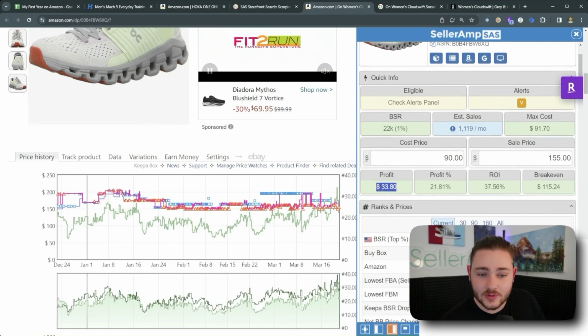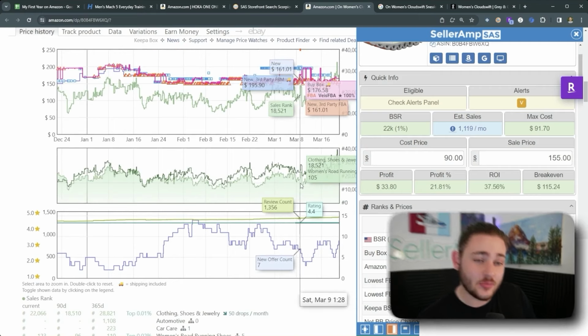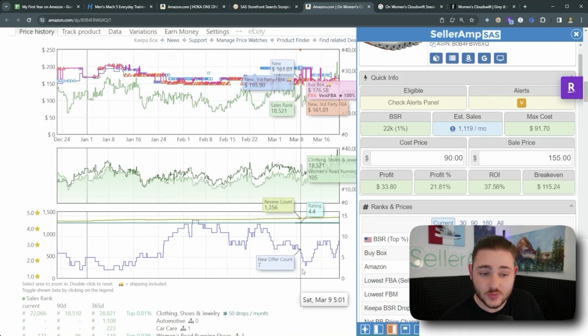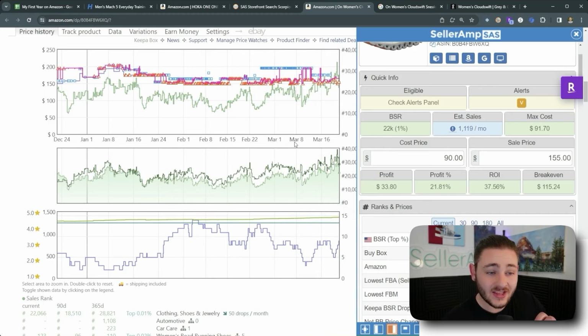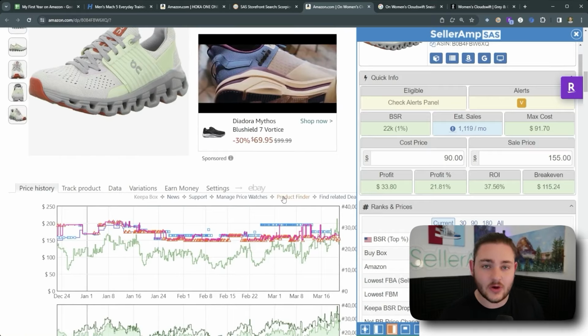We can make $33 profit every time this one sells. Down here on the Keepa chart, this is another paid research tool that you'll need to sell on Amazon. We can see tons of fluctuations in terms of how many new sellers are on it. So we can see people hopping on the listing. We can see people selling out of that product right there, where it went from 9 sellers down to 5 sellers. And so diving into the data here, it looks like we can make a pretty good profit buying these for 90 and flipping them for 155 on Amazon.